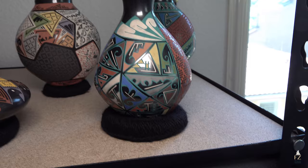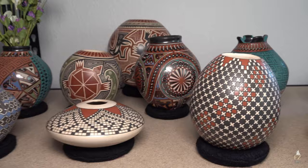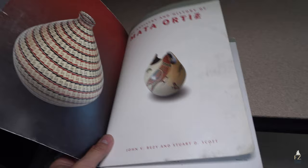And by the way, the guy was so nice to me. I was talking to him and a wonderful lady and her husband that worked there, and we kicked it off real nice, and he gave me this book. Old book, right? The Artistry and History of Mata Ortiz, and it shows the pots. He just gave this to me as a gift, so I could further educate myself on the history of this stuff.